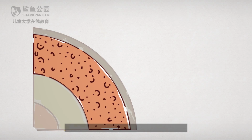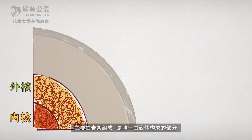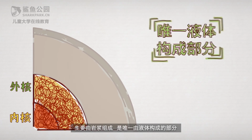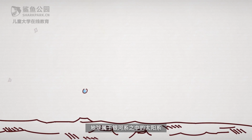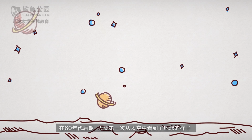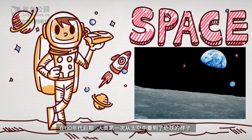The core is the innermost layer of Earth's interior. It is divided into outer core and inner core. The core is composed of mainly magma, and it is the only part formed with liquid. Earth belongs to the solar system of the Milky Way. In the late 1960s, humans saw Earth from space for the first time.